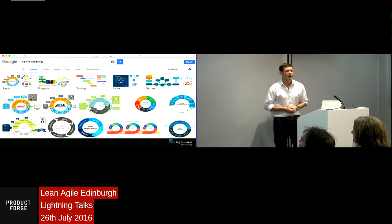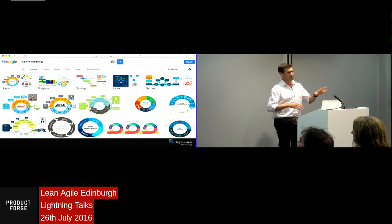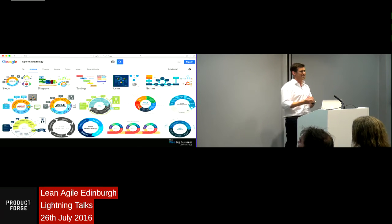So take methodology first. If I go into Google, this is kind of what I see if I type in Agile methodology. So lots of different things to different men and women. It could be Lean, Scrum, so some of the concepts of Agile. But I can really take what I want and apply it to my company. Okay, that's fine, that's kind of easy in a way.